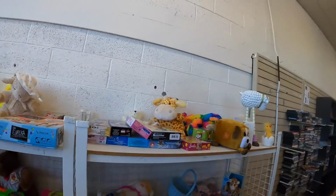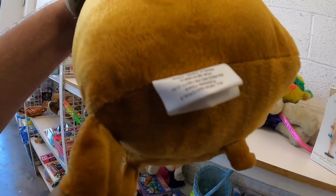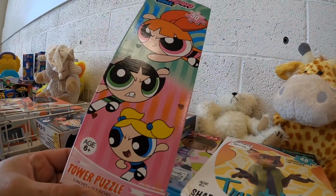All right, here are the toys. That's not even actually a Minecraft dog. It just looks like it. I got excited for a second. Tower puzzle.